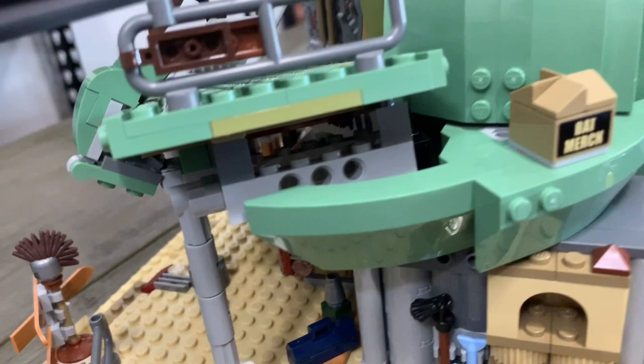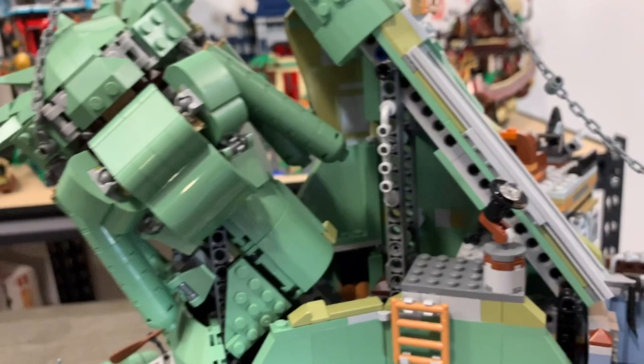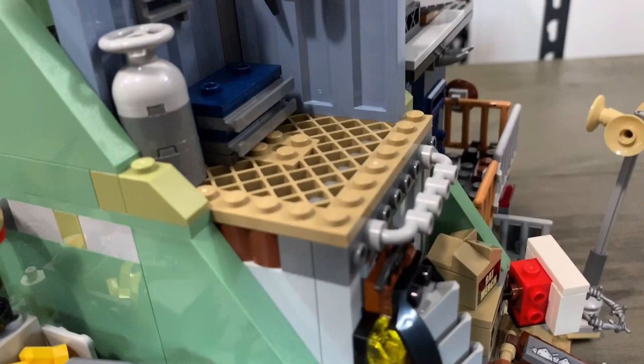You got more bat merch over here. And this is what the back of the Statue of Liberty's head looks like. So a lot of detail in the set. Again, here's some more views of the back. Got ladders going up that continue to go up. There again is the front of the Batman Lego movie Batmobile.